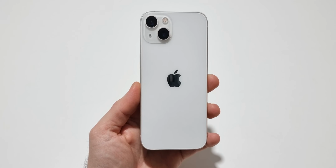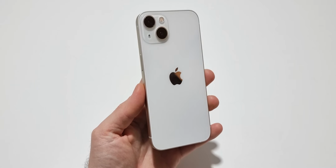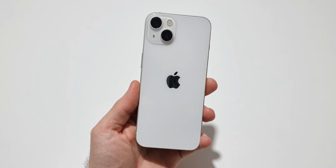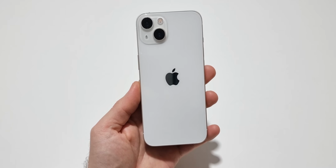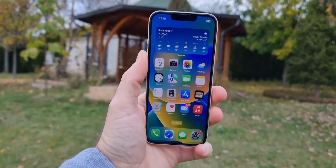If you look further however in the used market you can find the iPhone 13 for around $500, which makes it an even better value for money. If you are wondering whether to buy the 13 or the 14, I would say just get the 13 since the differences are minimal.